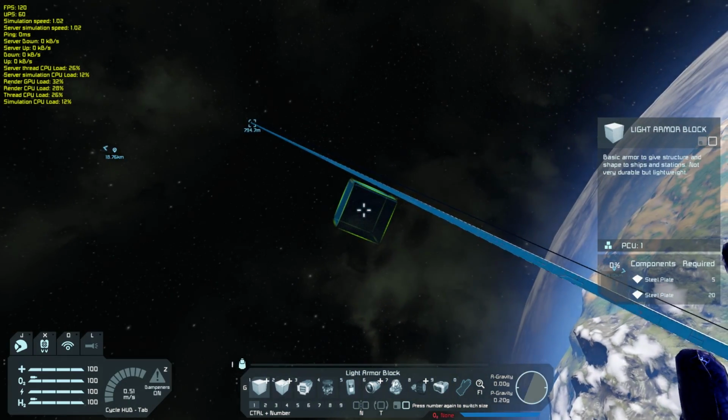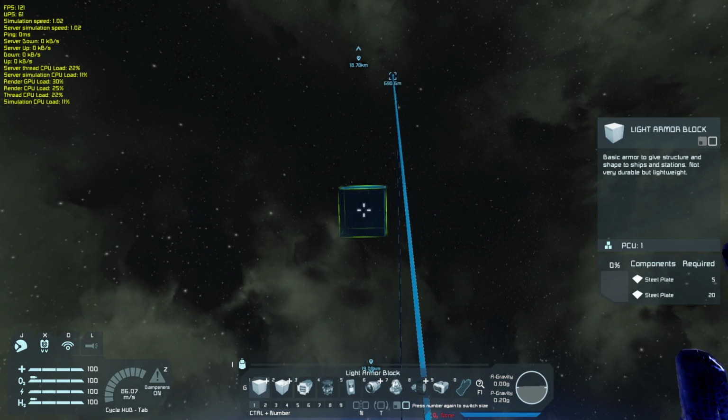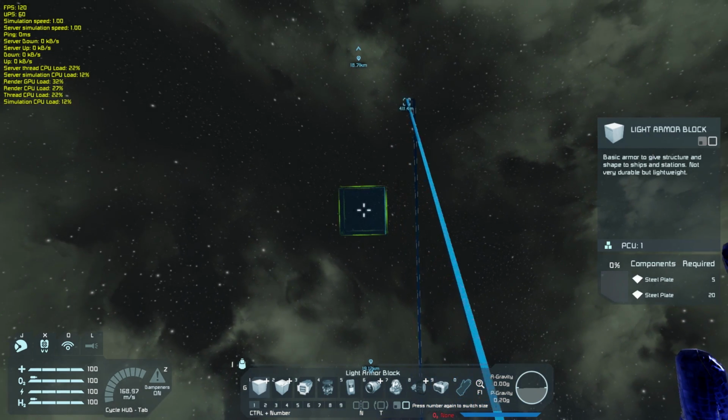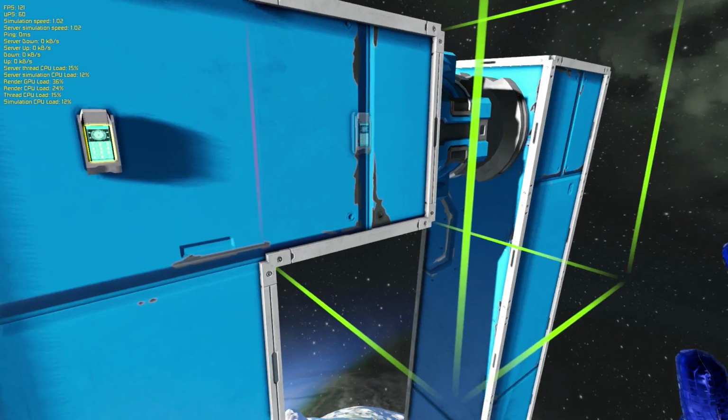Oh, it's going down. Well, that means the rotor cannot carry all that weight. Let's see if we can go up here and give it some more strength and if that will actually help it. Your lower limit's also going to be 90. And I want you to velocity your way over to that.